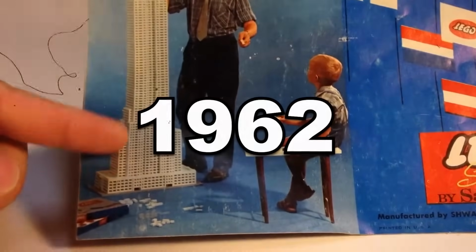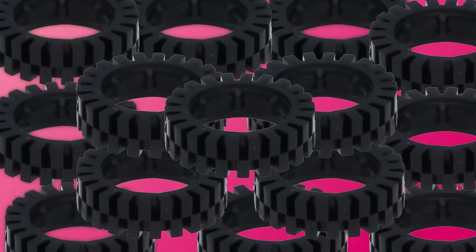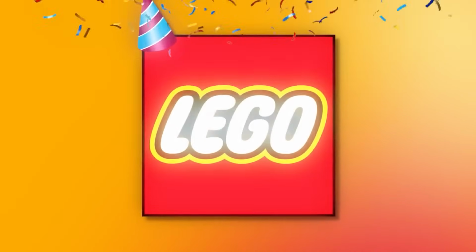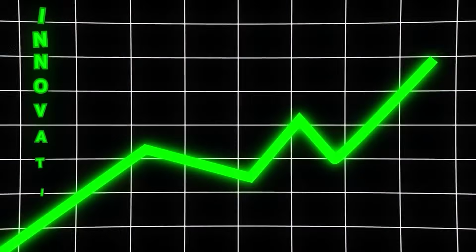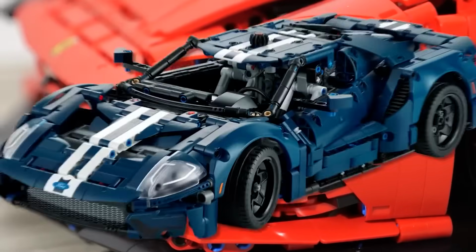1962 was a milestone year for Lego, but it's for a much weirder reason than you may think. Once they started making these rubber wheels for their sets, Lego actually started to become the largest tire manufacturer in the world. And while this is much bigger than this, I guess they're kind of still the same thing, right? With rapid innovations like this wheel, Lego opened the floodgates, improving with each release from then on.